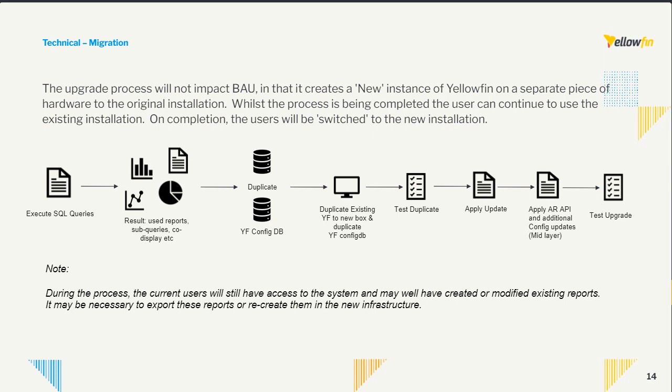And one of the questions we've had previously has been what happens during this process if we create new content. Well, that's fine. We'll just pick that new content up, export it, and import it to a new system towards the end of the process. So we keep everything in sync.